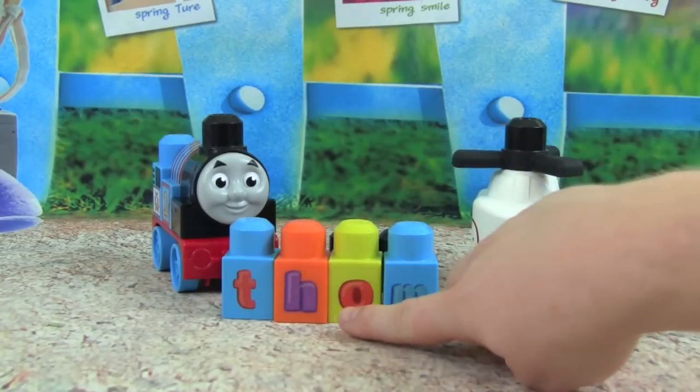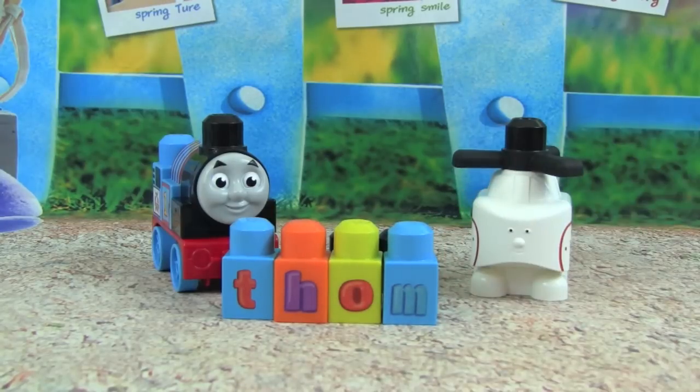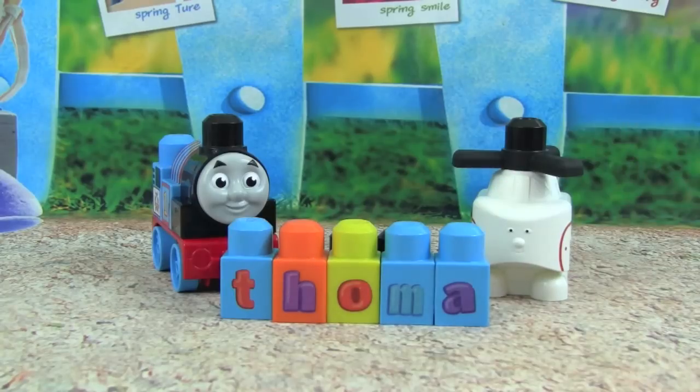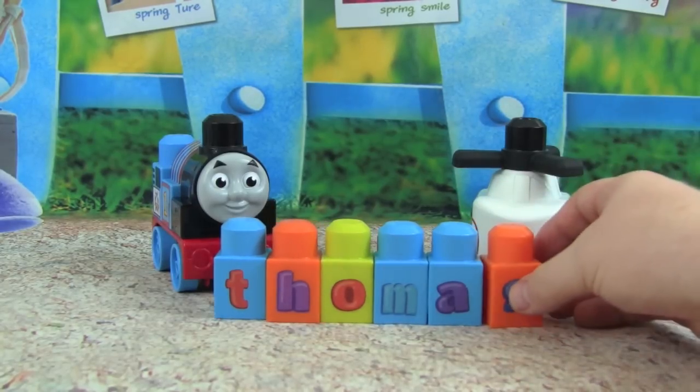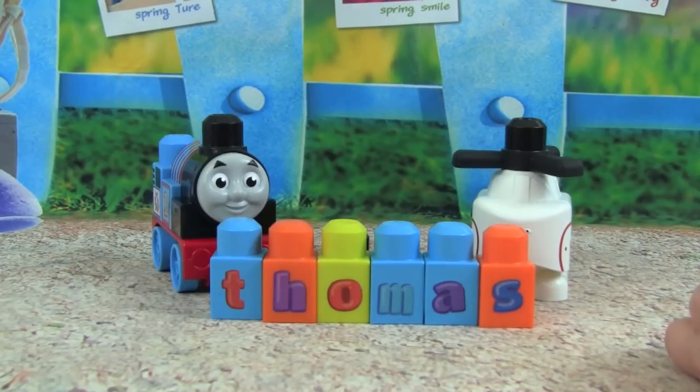And you can see it starting to come together. Tom. And then we just need to add A. And then there's just one more letter. Here we go. Now we have Thomas. That is how we spell Thomas.